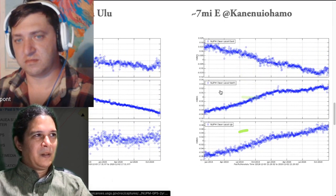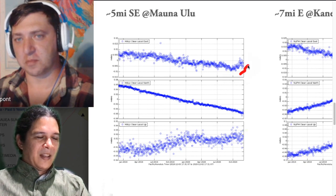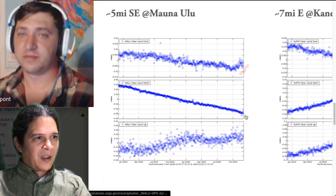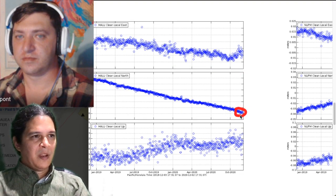Right? Okay, Mauna Ulu. Just at the bend, right? At the bend, yeah. Close to the summit. Starts moving east much faster. It's hard to tell what's going on here with the north. It might be slowing down. It might not be. That's questionable. Maybe nothing's changed. It's hard to tell.